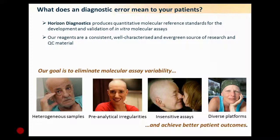It will vary depending on the different genes that you're testing. What we want to eliminate is as much variability as we can to achieve better outcomes. The way that we are trying to do that is by developing these reference standards that are consistent and well characterized, and because we're generating them in cell lines, they're evergreen, so we can continue to generate FFPE blocks or DNA as needed.